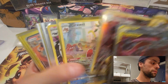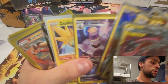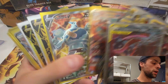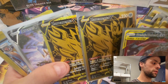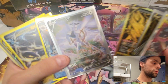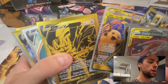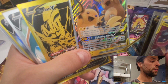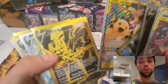Miltank, Aerosect, a couple V stars. Regular holo there. Blaziken GX. Two Zamazentas. Arceus V. That was a really pretty card. I can't remember what set that comes out of. I think it might come out of that Arceus box. You have the Raichu. The Alolan Raichu, sorry, and Raichu Tag Team GX card, which is really, really cool.